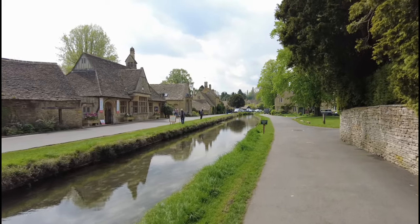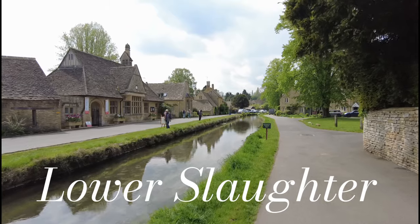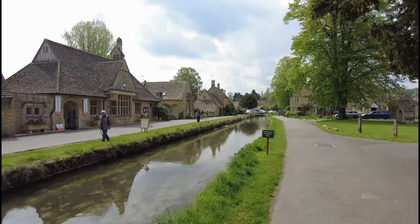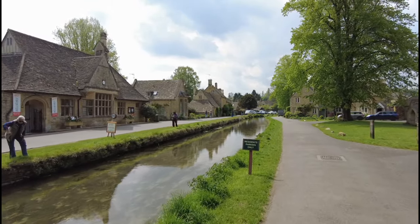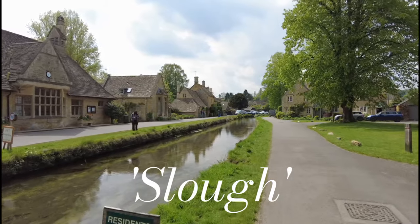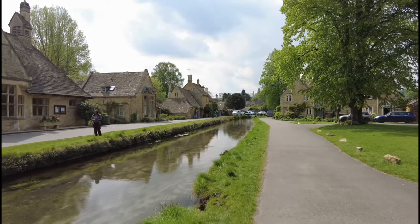Today I'm in the classic Cotswold village of Lower Slaughter, one of the prettiest villages in the region and one of my favourites. The word slaughter might sound a bit menacing, but don't worry, it's not really. The name of the village of Lower Slaughter stems from the old English name for a wetland, a slough, or a slothre. I've put the spellings below, which is Old English for muddy place upon which this village lies.